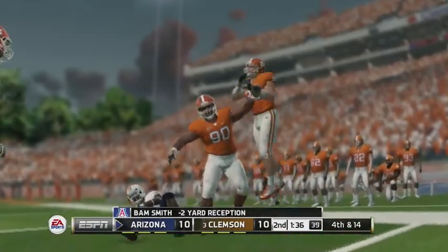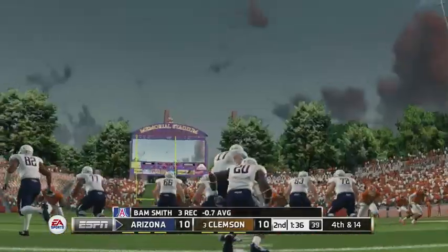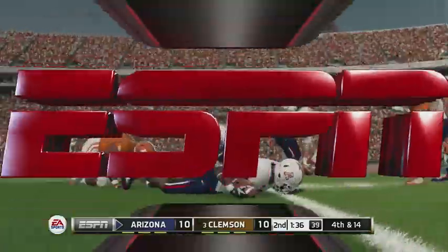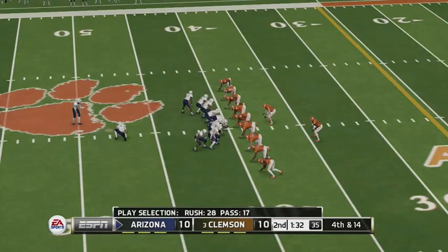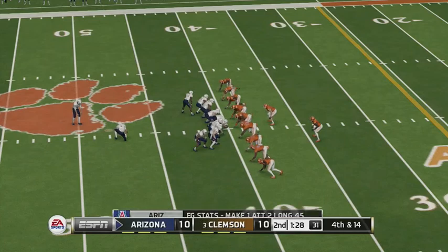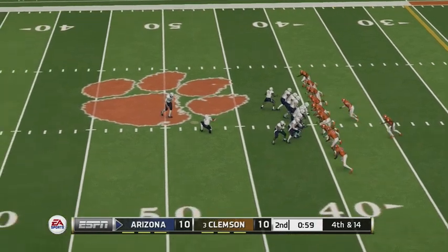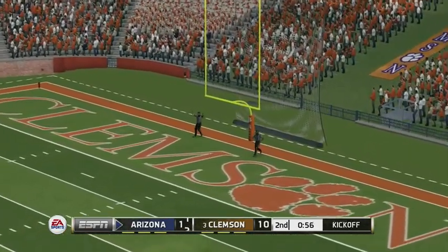Catches it, and he's immediately tackled behind the line. That is a loss of 2 yards. That'll make it 4th and 14. Arizona is looking to go up by 3. He gets it up. It hits the crossbar and bounces through.